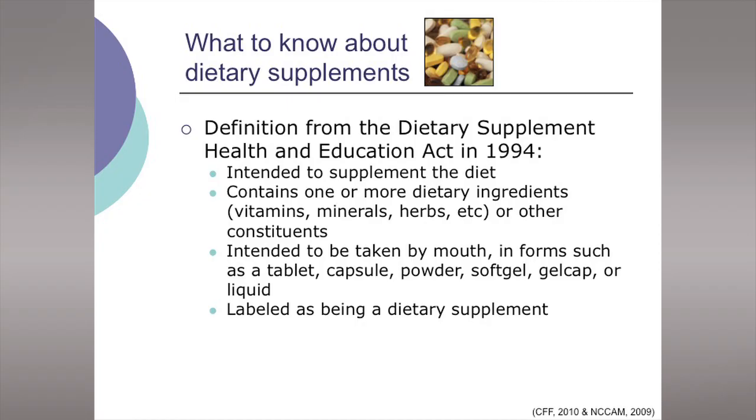There are a lot of dietary supplements out there, and it's really important to know that they're not monitored or approved by the FDA. The Dietary Supplement Health and Education Act in 1994 defined dietary supplements as intended to supplement the diet, containing one or more dietary ingredients such as vitamins, minerals, herbs, or other constituents. They're intended to be taken by mouth in capsule, gel cap, or powder form.